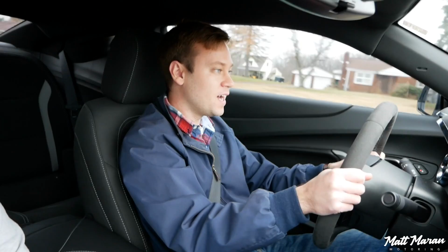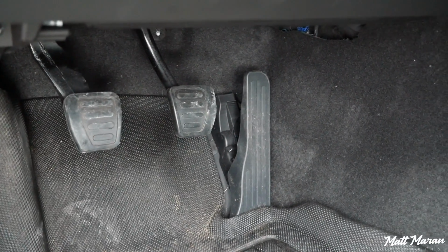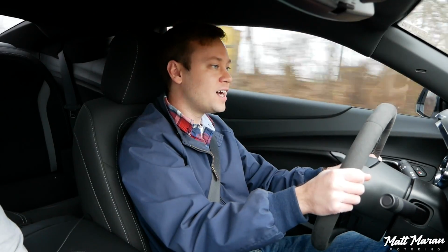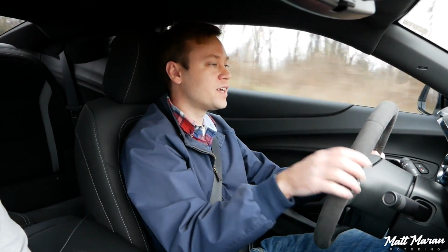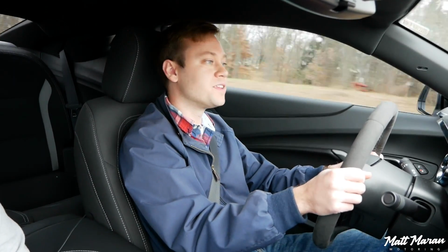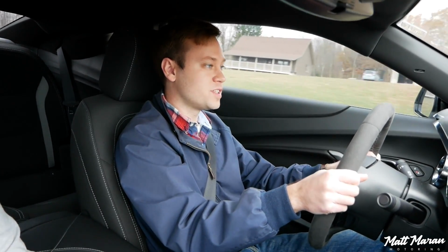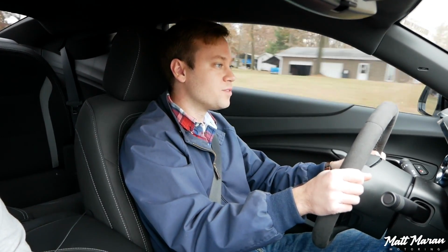Other things to note, the throttle response is about the same as it has been. A couple years ago, I talked about how there is a little bit of a tip-in point before you start getting some acceleration. I think the V6s feel a little bit better in this area than the V8s do, because the V8s felt a little more dead with their throttle. This feels a lot sharper to me now, and does feel really, really good.